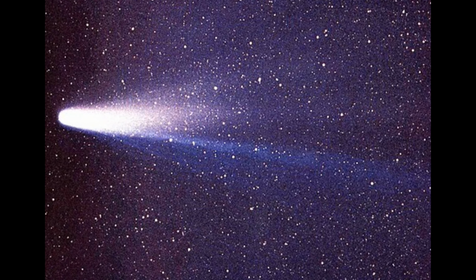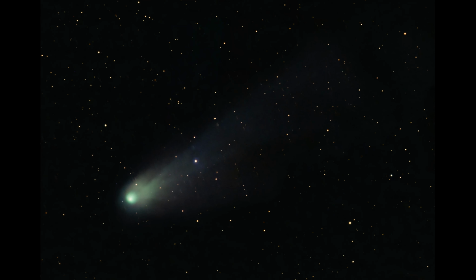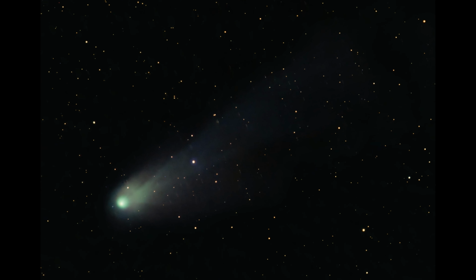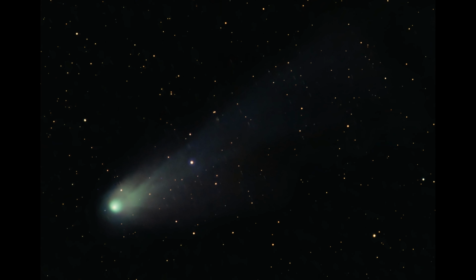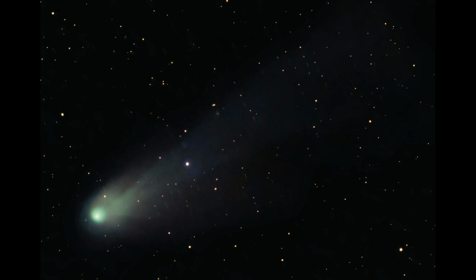In the 20th century, American astronomer Fred Whipple proposed the dirty snowball model of comets, suggesting that they are composed of a mixture of ice and dust. This model was revolutionary in explaining the behavior and structure of comets, including the formation of their tails as they approach the sun. Whipple's insights have been validated by space missions and remain a cornerstone of our understanding of comets today. These astronomers, among others, have significantly influenced our understanding of comets and their place in the cosmos. Their groundbreaking work has transformed comets from mysterious omens into fascinating objects of scientific inquiry, deepening our knowledge of the universe.